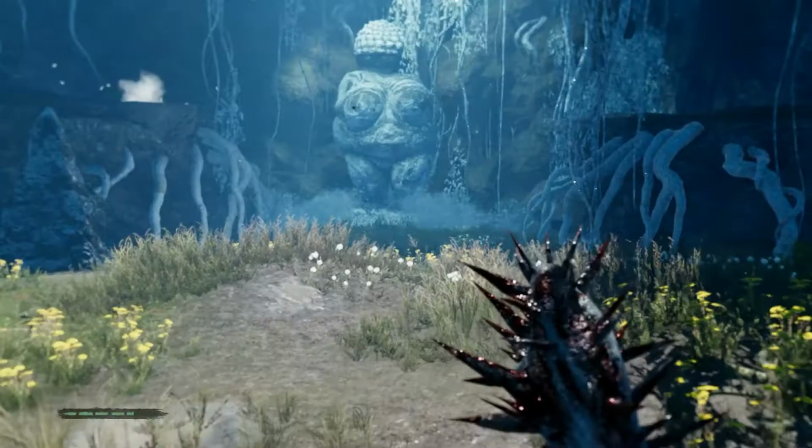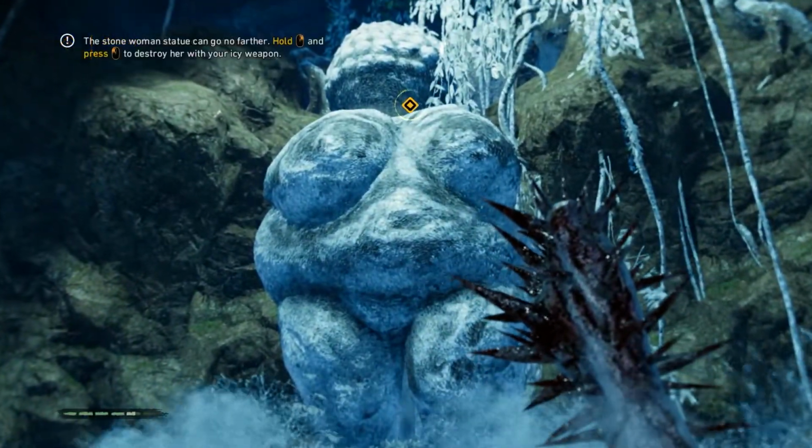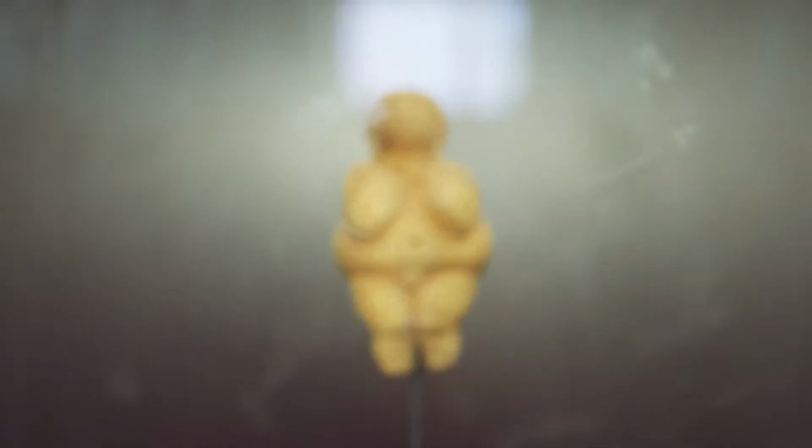terms of art, that's really old. Even in the world of Far Cry Primal, it would already be a 13,000-year-old antique. Its age is part of the reason it's so renowned. It's one of the earliest depictions in sculpture of the human form, something that shows the intelligence and skill of our ancestors, as well as their capacity to think abstractly about art.